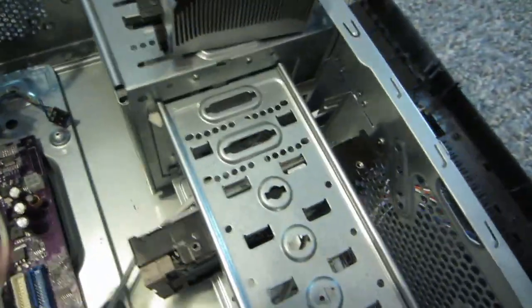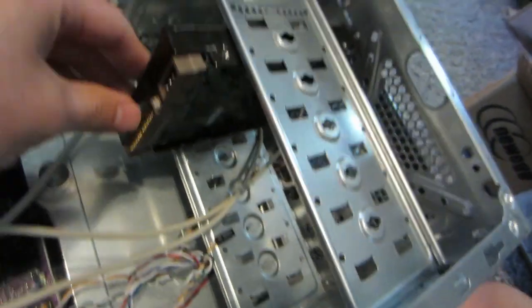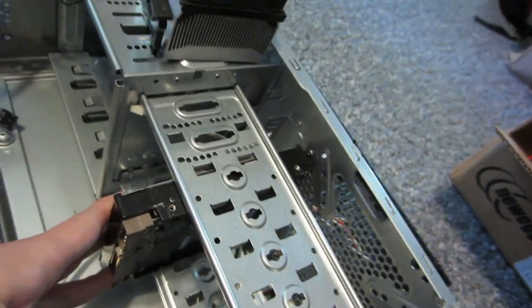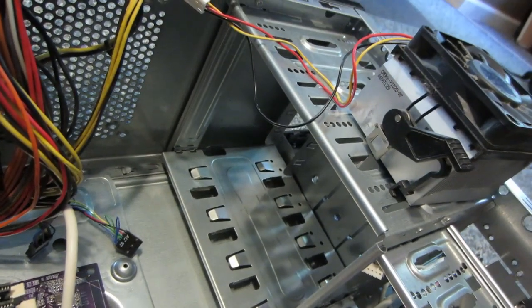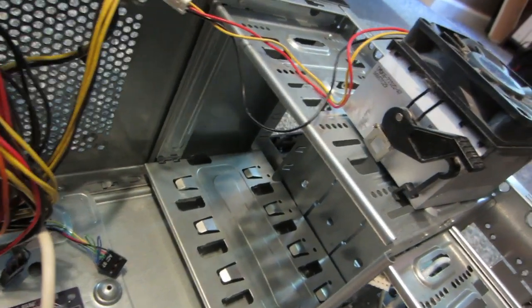So yeah, you can see the hard drive bay where you could fill all of these up with hard drives in here. And then up here we've got the disk drive bays. This is where, if you still have a disk drive in your computer, that's where it would go.